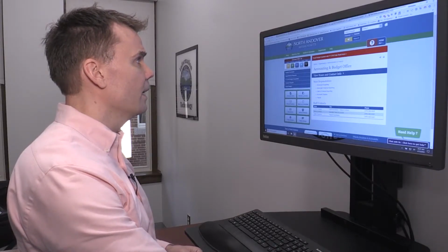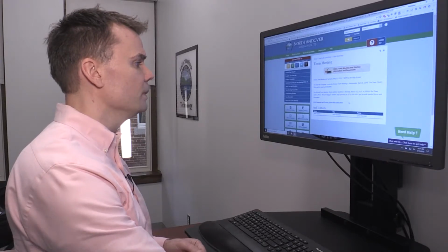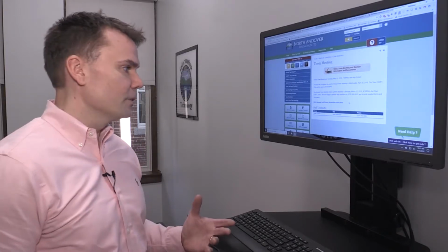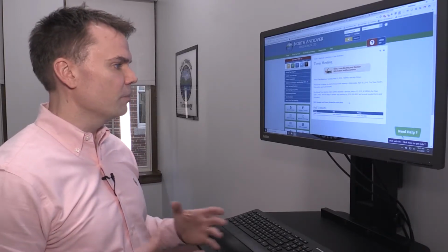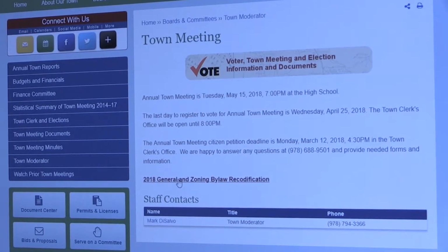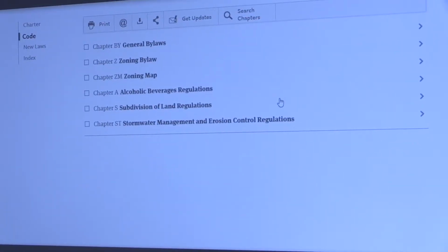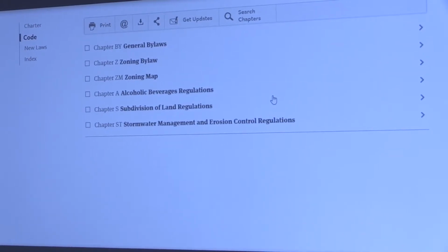Another big item coming up at town meeting this year is we are going to be recodifying our general and zoning bylaws. So this sounds kind of boring, but from an organization standpoint, it's a pretty important process. We actually went through with a firm, General Code, who manages a lot of our public records and archival records, to look at our bylaws going all the way back up to current.